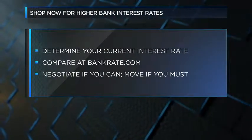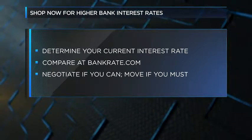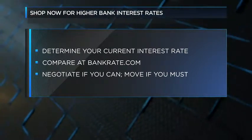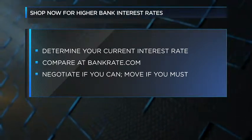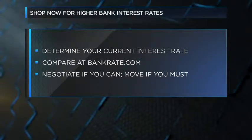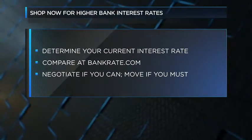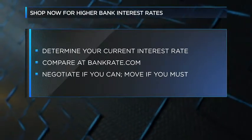Step number 2 is you need to compare it to the best rates around. So you can go to bankrate.com and see what the rates are. I did a quick scan. It showed rates as high as 2.5% versus 1/100 of 1%. Okay. And then once you have that information, go back to your bank and tell them, listen, I'd like to get a little better deal and see what they have.